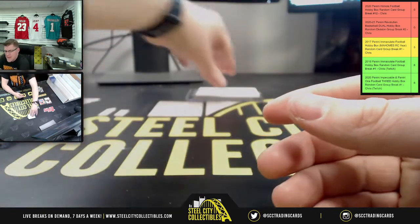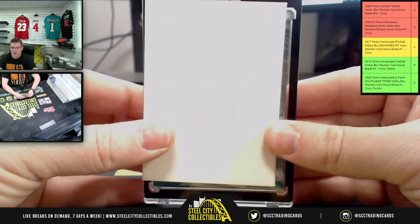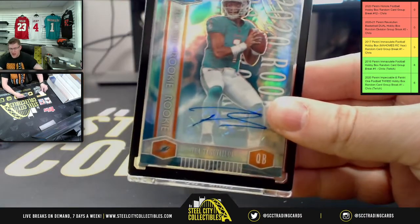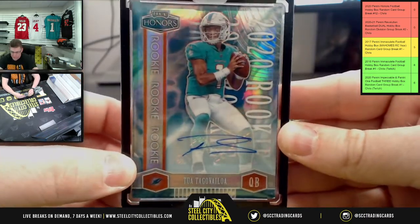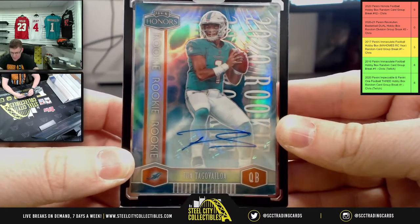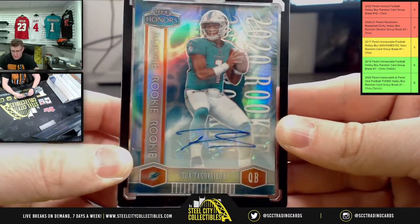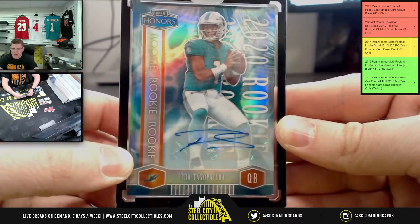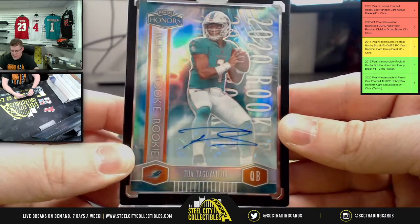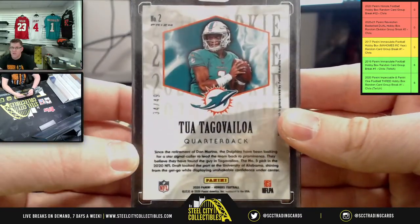But then lastly, say hello to my good friend. You all know what it is. It's called Tua Toes, baby. My toes were getting all tingly. Tua Toes, as you all have so eloquently labeled it. Got my Herbert hands, the Burrow bottom, but Tua Toes strikes again. And that autograph is 34 of 49.